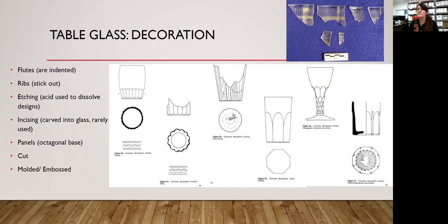Etching is probably the most common design or decorative type that we find on our table glass, like those beautiful little tulips that you see up there. And how etching is done is acid is used to dissolve and make those indentations of those delicate little designs. So it looks like it's just carved in, but glass is so hard, you wouldn't really be able to do that. So they use acid to dissolve that. And it leaves the part that's been etched kind of having a white sort of rough texture to it. And you can get really fine, lovely detail.